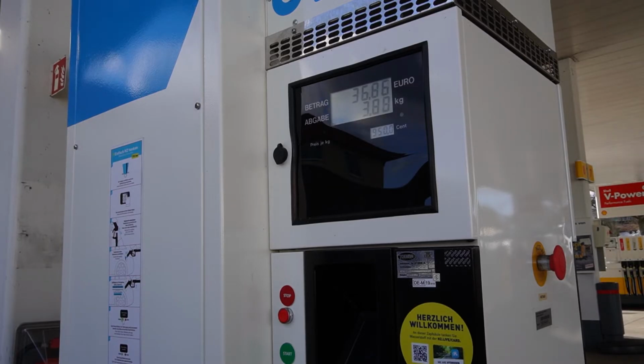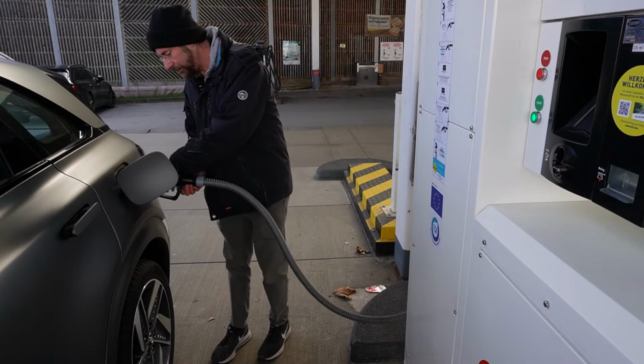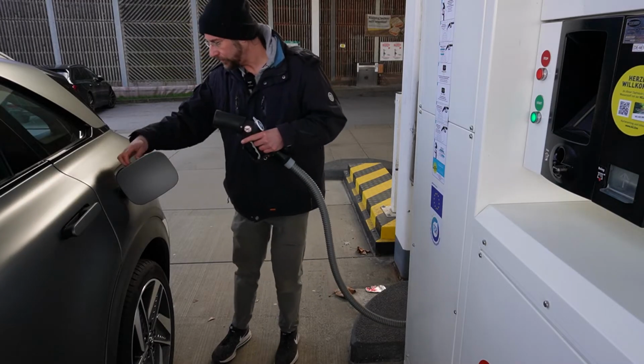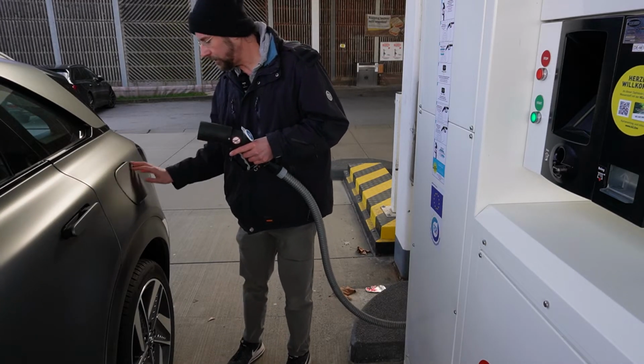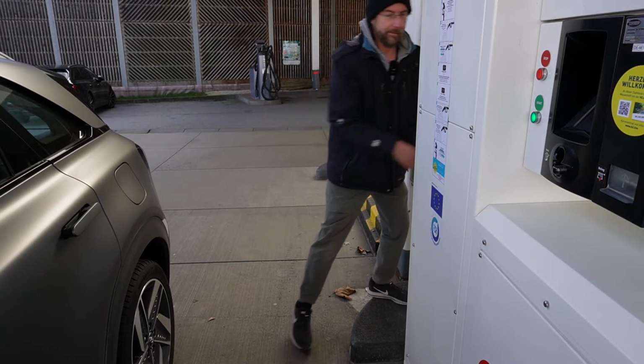Then it slows down at the end. It's a lot though, 4 kilograms when it was at 45%. And that's it. Then you unlock it, put your plastic thing on it and close and put this back in. That's it. Now let's drive the Nexo a bit.